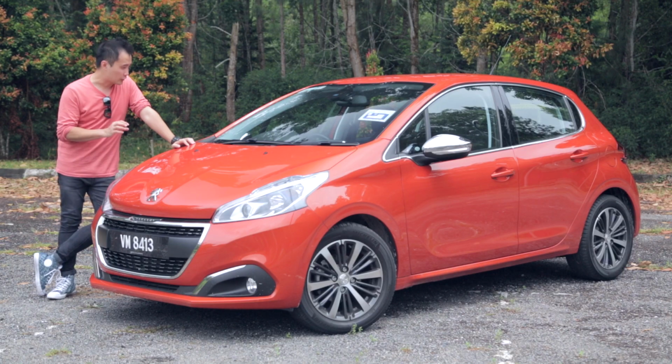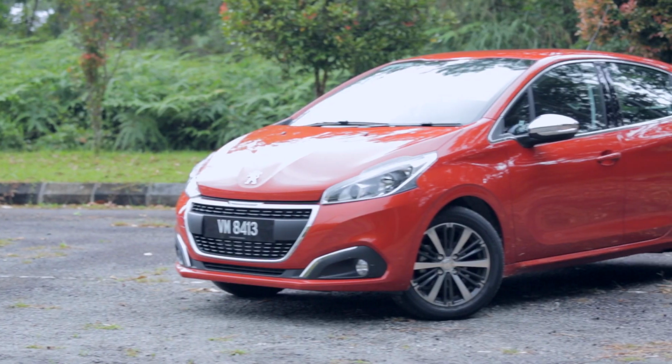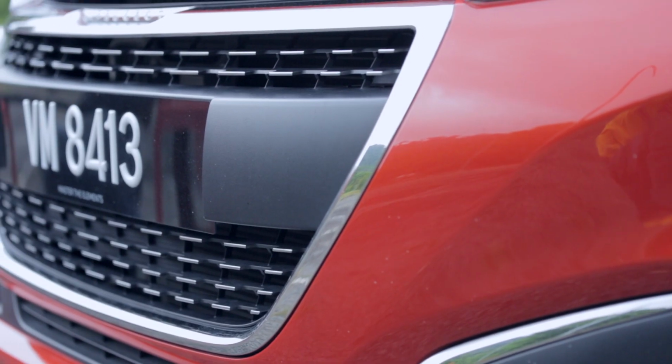It is one of the best looking superminis out there, especially with a bright colour like this one. Instead of making an ordinary city go-about car, the French designers made a fancy one with all their unique design touches.